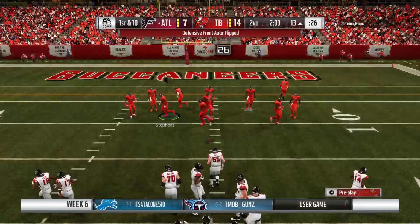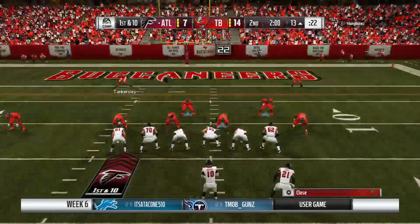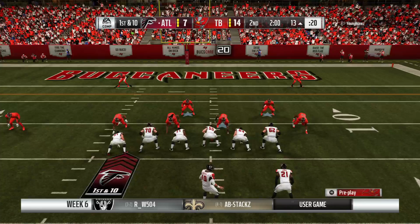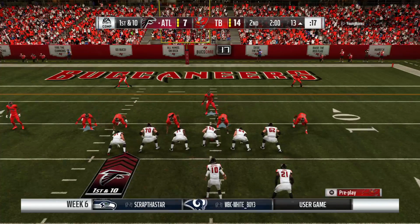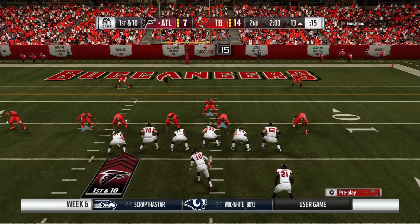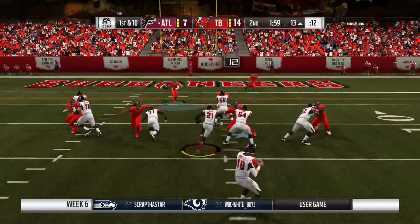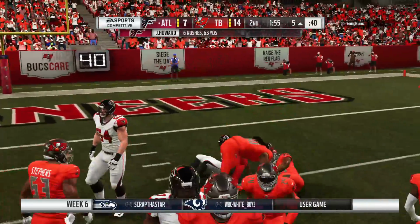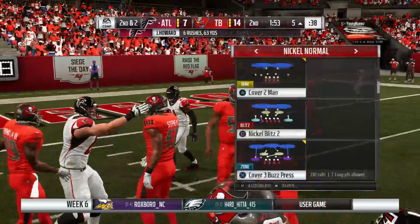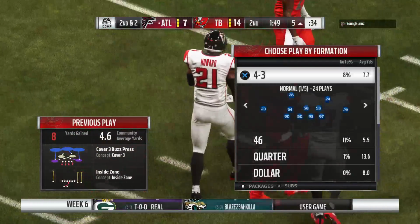A first chance in the red zone for the Falcons now. They have a 1st and 10 at the 13-yard line. They'll run it now out of the gun. He showed some tough running, but they'll drop him at the 5-yard line. A good run there on 1st down, and it'll leave them with a 2nd and 2.